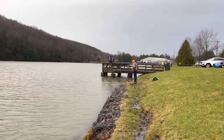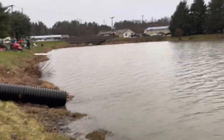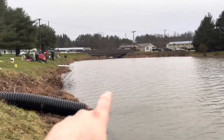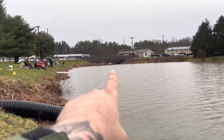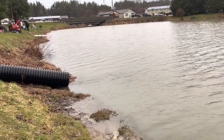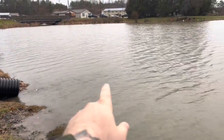Trout season 2023, baby. All right, guys, we got about 10 minutes to go. It's still raining. Pretty muddy here along my spot. As you can see, lots of people here. My favorite spot is over there by that telephone pole, by the bridge. But I've seen people, and myself, catch lots of fish at the end of this culvert.